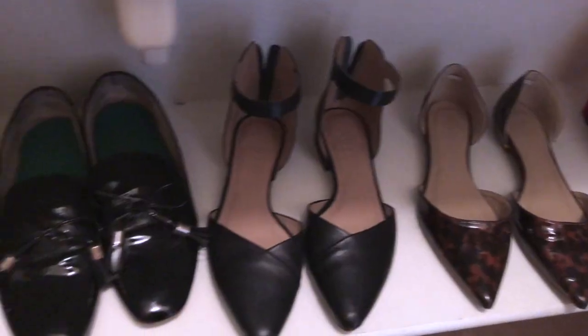Majority of these shoes, guys, I actually thrifted. So I'm proud of myself for at least thrifting them. Not as bad. But anyways, guys, we are going to move out of my shoe accessory room. We're gonna go into the bathroom.